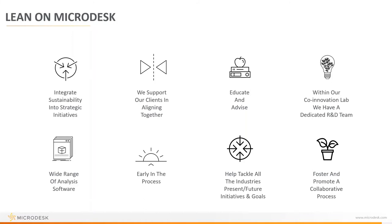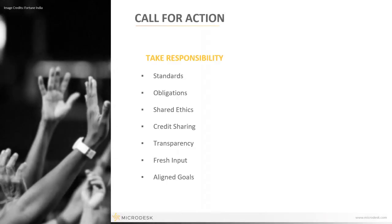We have a dedicated research and development team here at your leisure for your use, and we can understand and identify and tackle any issues you may be having. So now we have to come together. We need to take responsibility as an industry and share standards, obligations, ethics, take part in credit sharing, be completely transparent, provide fresh input and have aligned goals.